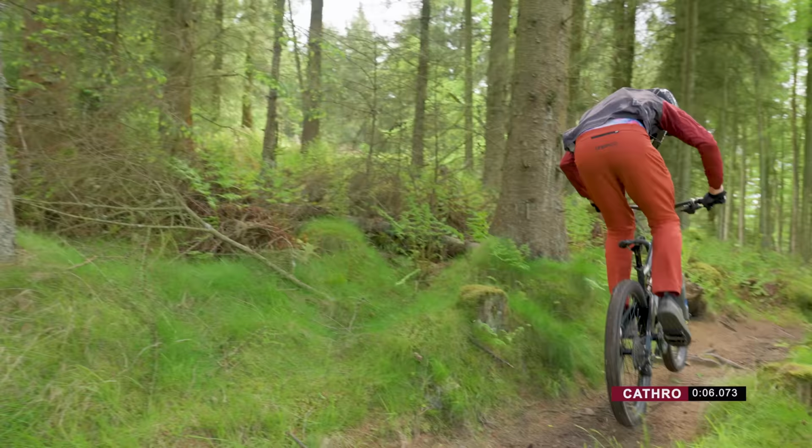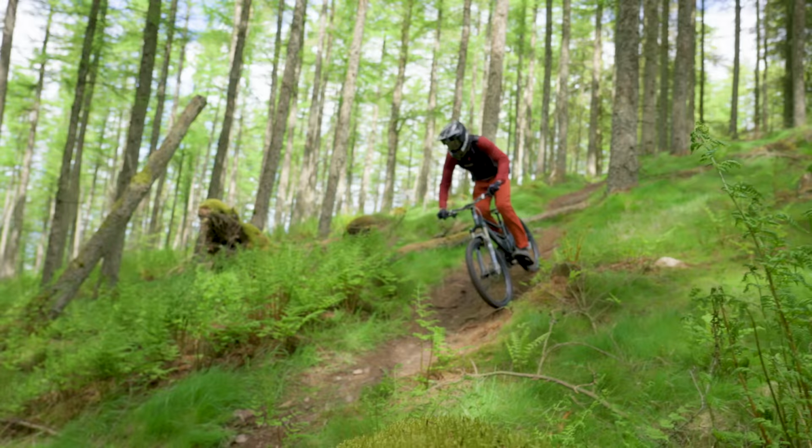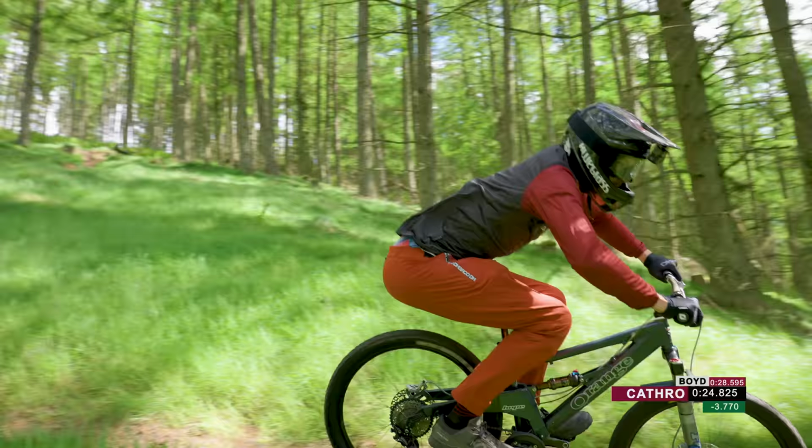Looking smooth here. Interestingly, he didn't pedal coming out of that corner where I did, probably carrying enough speed as it was. He's making this bike work for him anyway. This does look much smoother than I am, but smooth isn't always fast, only the split will tell. And holy mackerel, he's 4 seconds up after the first split. Look at how he's getting around these corners, he's chucking that tiny bike around.